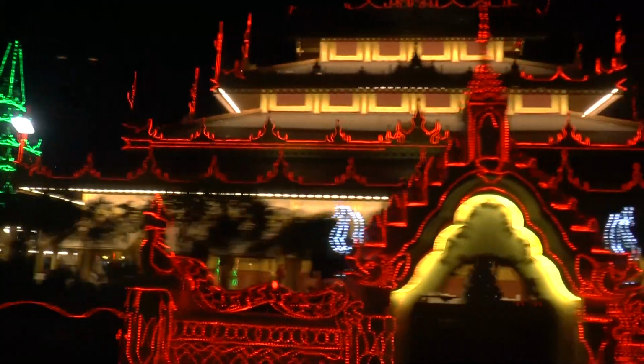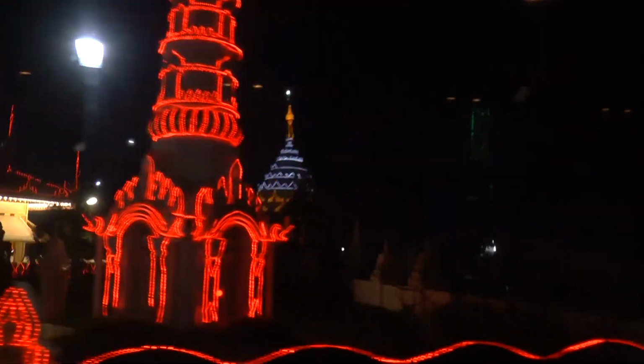Looks like Las Vegas. It does, doesn't it? Yeah, just a building. Are there any casinos in town?